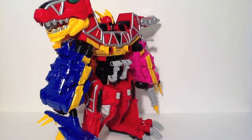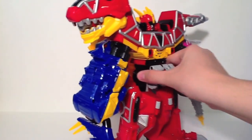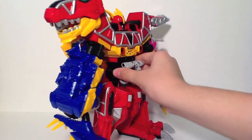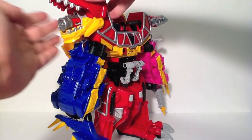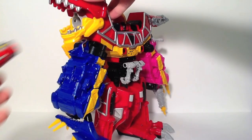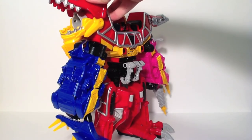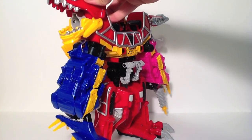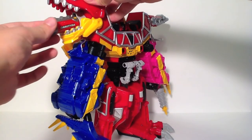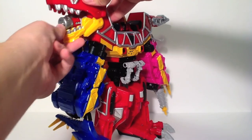So, lastly, on the Kyoryujin feature docket, you can do a Zyuden Brave finish. All you need to do is input any Zyuden Ryu or Zyuden Chi into Gabutira's mouth. We're just going to use Gabutira's because it's the easiest. You can use any of the others, but we'll demonstrate those at a later time. So we'll put this in here.